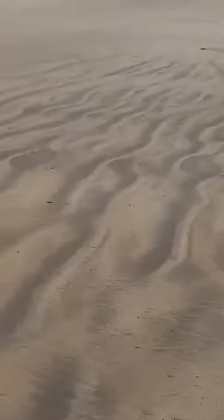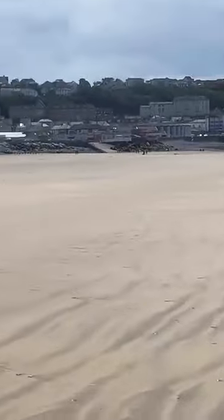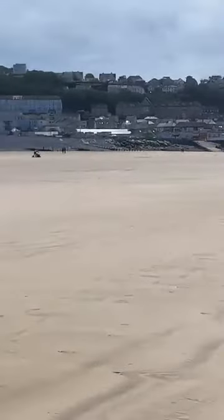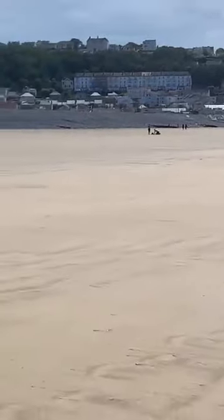So hi Woody, I've got a message from Woody Homer, I think, who says it's a great beach. It really is, I love this beach. So it's a blue flag beach, just loads and loads of space to spread out. I think it's about 2 miles from one end to the other, and then you can carry on around the corner as well.